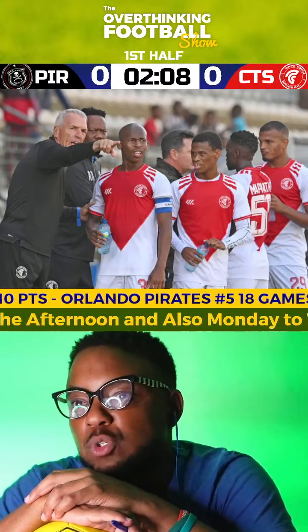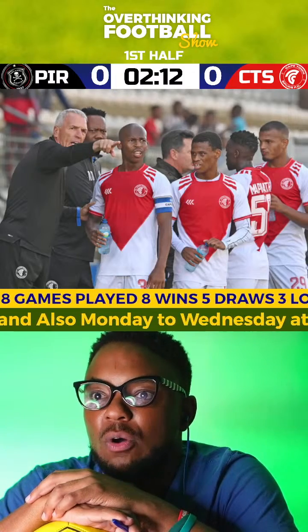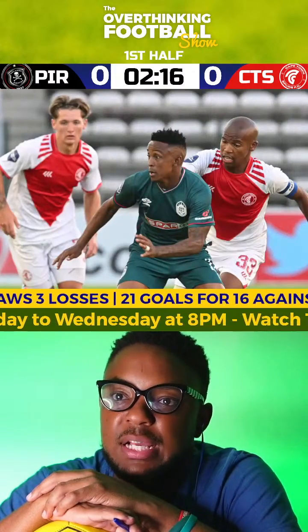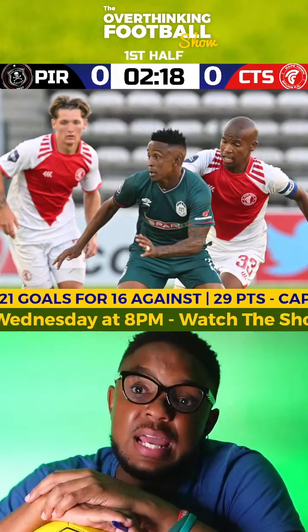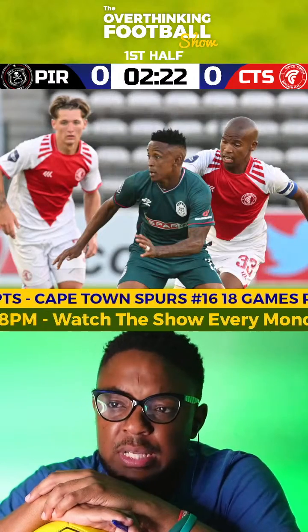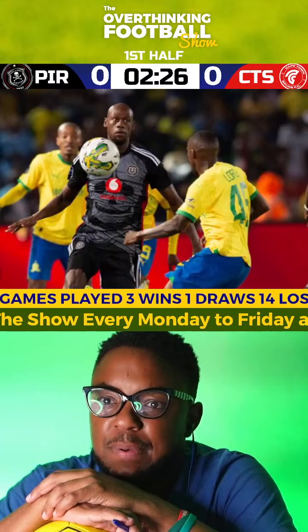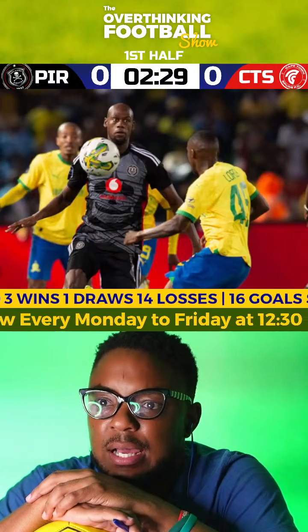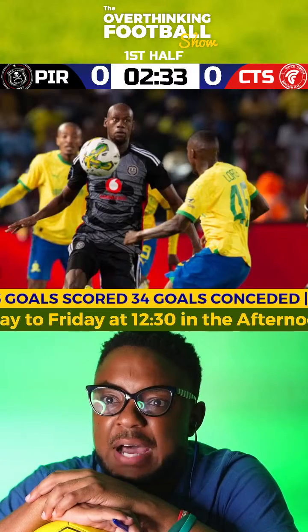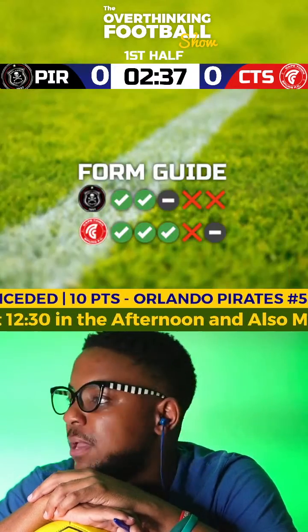Now it's really up to Ernst Middendorp, as we used to know him at Kaizer Chiefs, to see what he can do versus this Pirates side. I think it was Vasily, his assistant coach, who got the win before he came in. But they've played against the Pirates and they've won before. So now it's up to him to see if there's going to be a bit of fight, a bit of venom here for this Cape Town Spurs team to be able to take over.